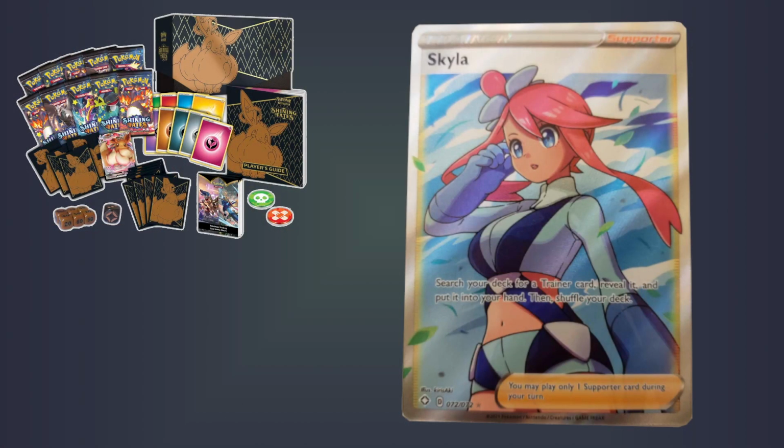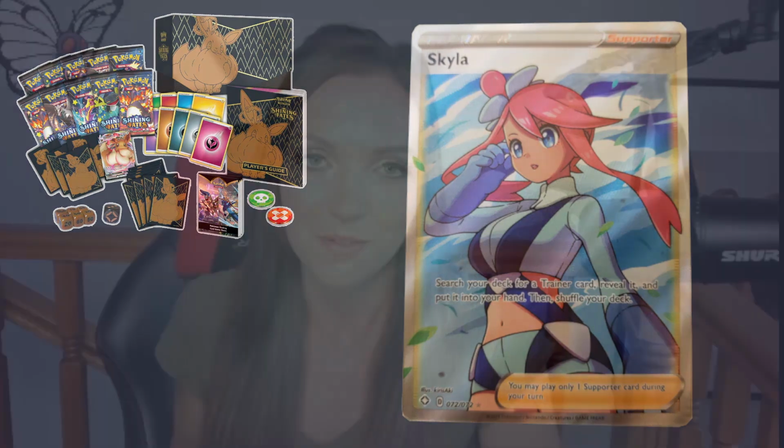My personal favorite card in Shining Fates would have to be the full art Skyla. I think she is absolutely gorgeous. I love the color palette that they've used. I think her eyes and her hair stand out so well. It's just such an incredible scene. I love the blues. It's by an artist called Kiris Aki, and it's an absolutely stunning addition to any collection.